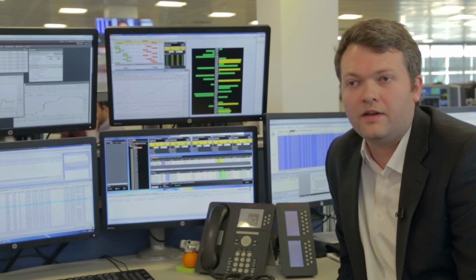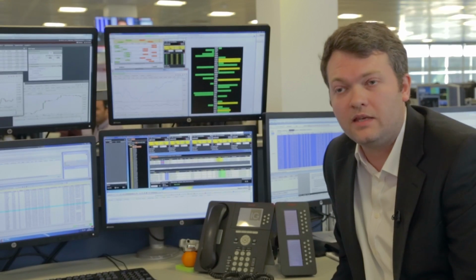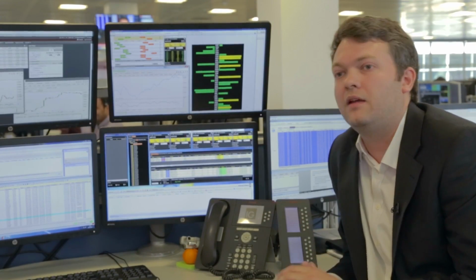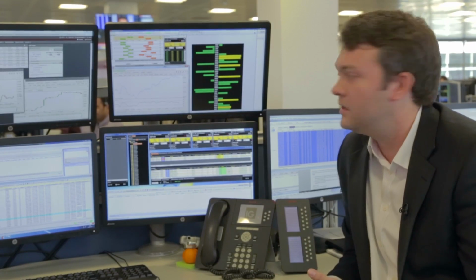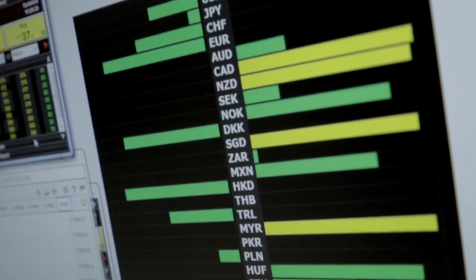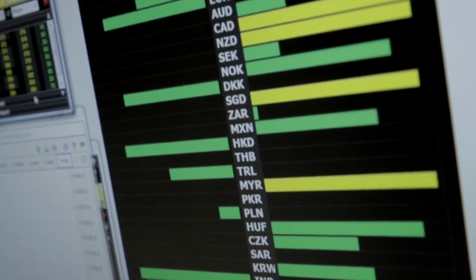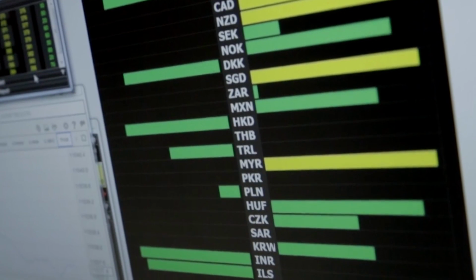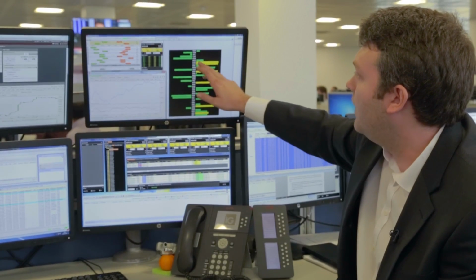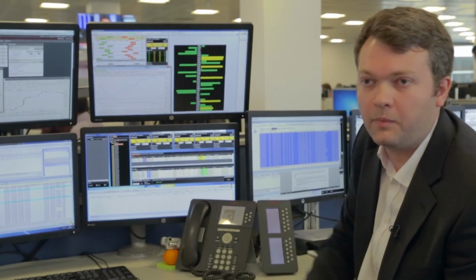So there's only a certain amount of risk that IG is prepared to take on. Obviously it depends on the currency. The major currencies we're prepared to take on a slightly larger amount of risk, and on the smaller currencies not so much. This is an example of what our exposure monitor looks like. So this gives the dealer a graphical representation of what IG's position is on each currency. On the left-hand side, we're short. On the right-hand side, we're long. As we reach our risk limit, we will then hedge the company's exposure.